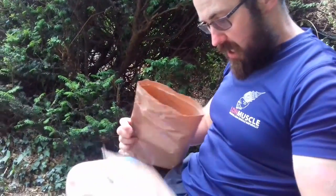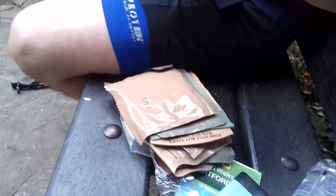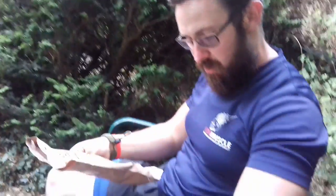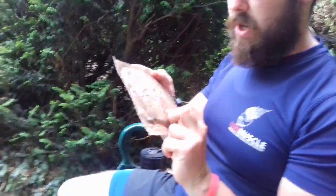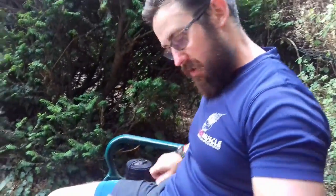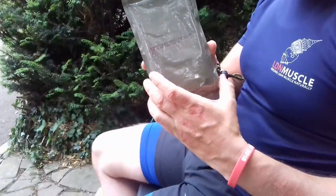So inside we have some sour Skittles, some to snack on during the walk. White wheat snack bread. To go with that, we've got some chunky peanut butter, some blackberry jam, and some apple sauce as well. The main, which is that Asian style beef strips with veg. We've got our FRH flameless ration heater, this cardboard sleeve that you put it in, and a US MRE spoon. They're good spoons, I'm probably going to keep that one.